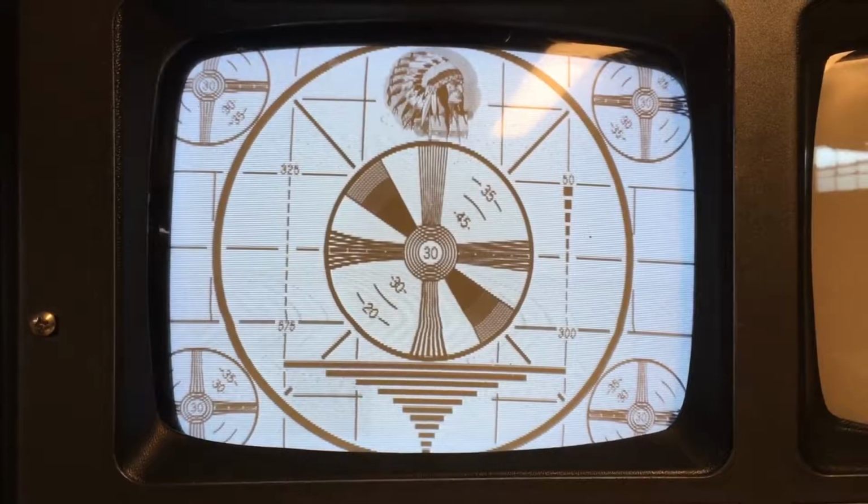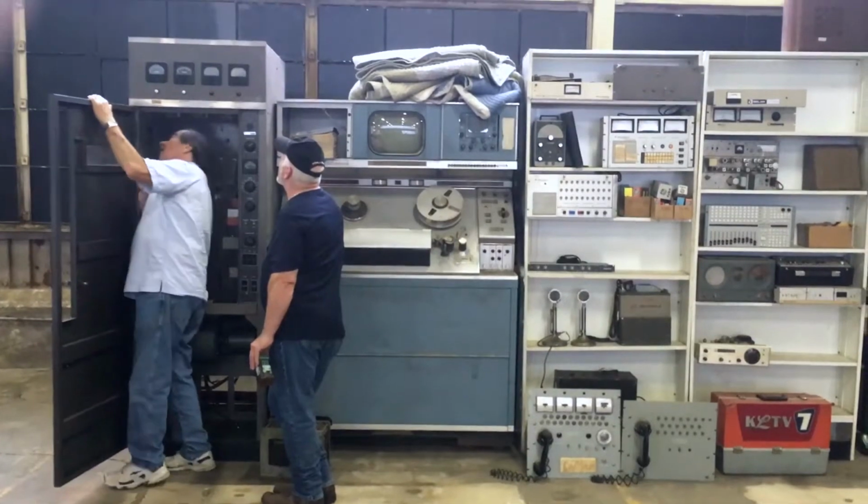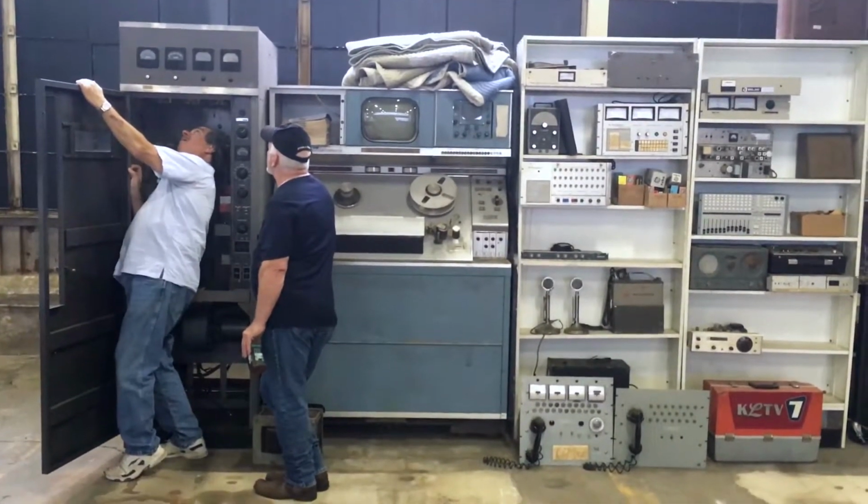The stories that these cameras can tell, they were at one time capturing the story, and now I think they are the story. Well, I'm Chuck Conrad, and I'm obviously crazy enough to have decided that we needed a museum for broadcasting here in East Texas.